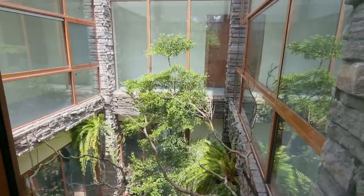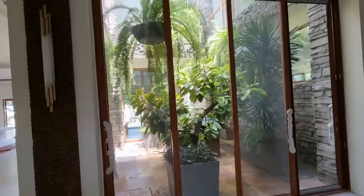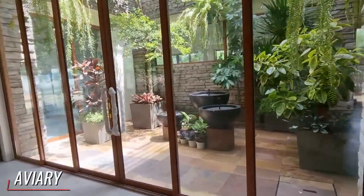Oh, but look at that. I mean, look at the tree. It already looks like it's reaching for the light. Guys, let's see what it looks like from downstairs. I honestly feel like I'm in a zoo. Like, this looks like a zoo exhibit.